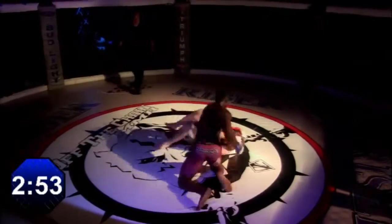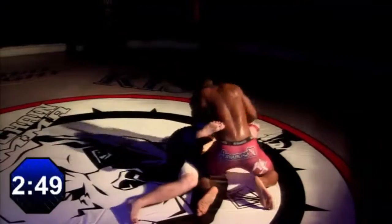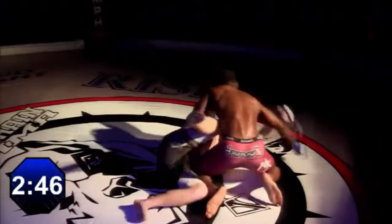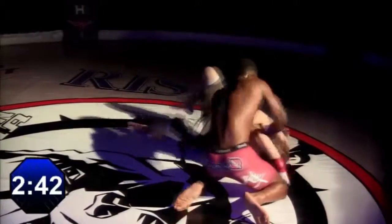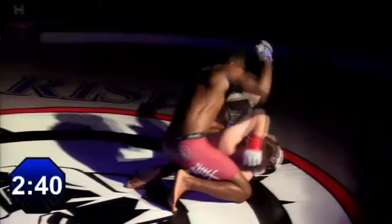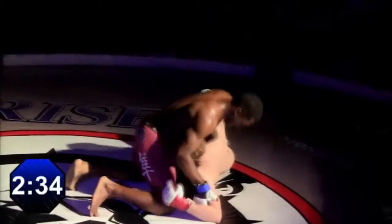Marius again quick with the kick. A side mount scramble here. See if Holloway's going to be able to fight out of this or Marius going to capitalize.